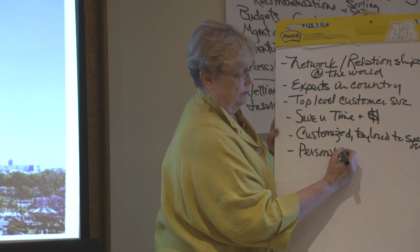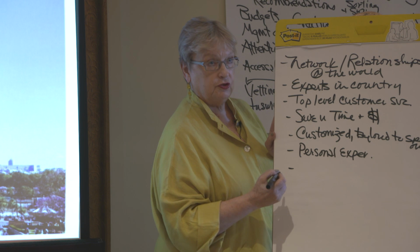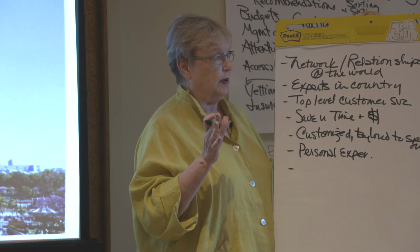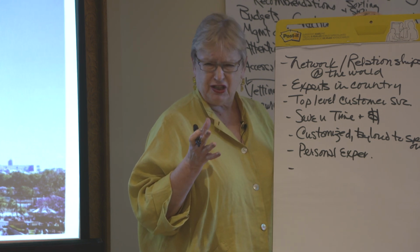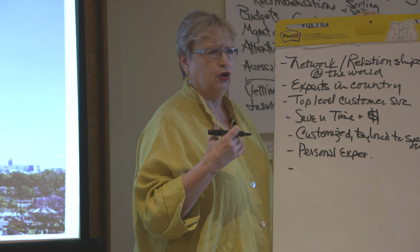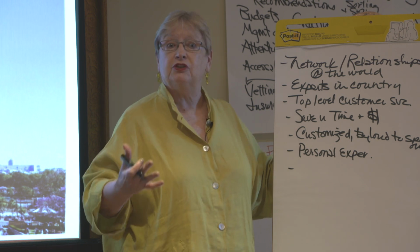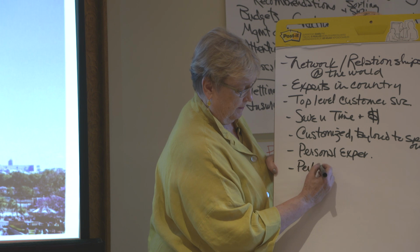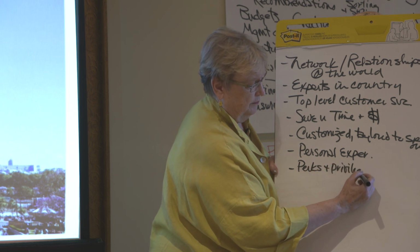I can get you additional amenities. Okay. So that sort of VIP treatment. I want to go back to this word amenities. Amenities is sometimes a word that people don't really understand. The added value, or enhancements, or perks and privileges. Perks and privileges that make you feel like a VIP. Right.